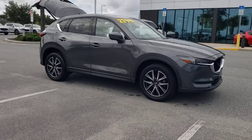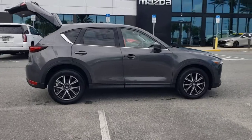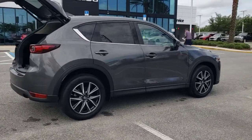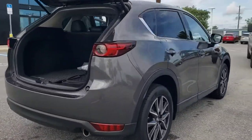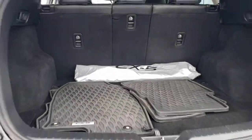Get into a car with value. 2018 Mazda CX-5. This vehicle still has fewer than 60,000 miles on the clock, so it won't last long. This sporty CX-5 delivers upscale style, comfort, and versatility.